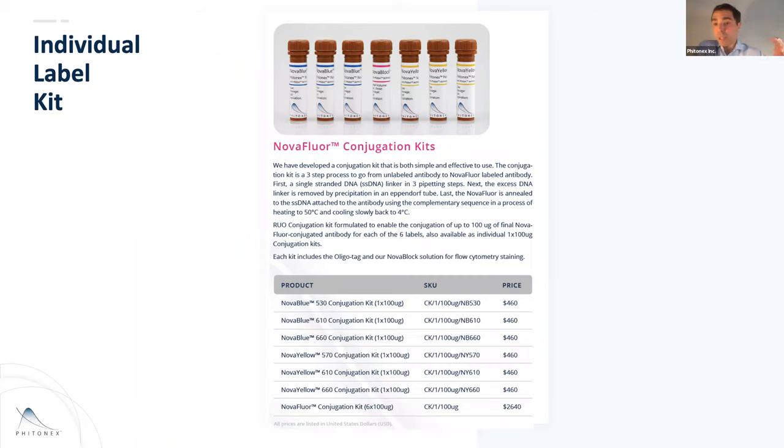The other one, and I think it's the exciting part of this, is that we used to just have a six color conjugation kit. We've actually broken that out into its individual colors. And that's what's enabled us to go in and start having these panel upgrade conversations where someone says, here's my panel. You say, look, you can replace two of these and then add two more, or add all the way up to six. And these are 1x100 microgram kits. And so they conjugate up to 100 micrograms of antibody with each of these individual NovaFluors. And we're doing that again at a price, very transparently, that is competitive with antibodies.